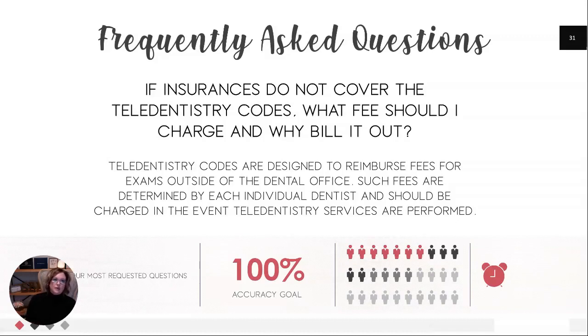That doesn't include the exam. The exam's totally different, and that goes off of whatever fee is actually being charged out for, or what the insurance accepts as a fee, or what you accept as a fee if you're not an insurance office.